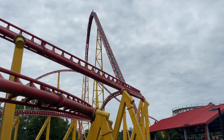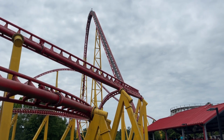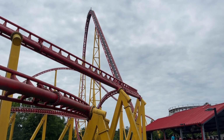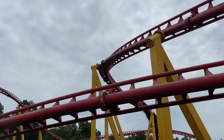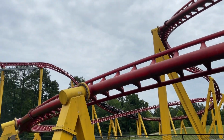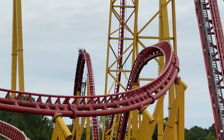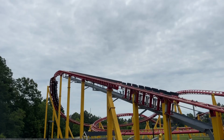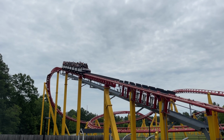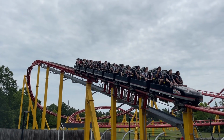The turn after the first drop comes with a ton of positive Gs, leading to a gray out up until you hit the first airtime hill. After that, there's plenty of low-to-the-ground snappy transitions, giving riders an unrivaled sense of speed. That, paired with the underrated airtime moments, put this ride way higher than I could have expected. It may not be for everyone, but for me, Intimidator 305 is one of the best out there.